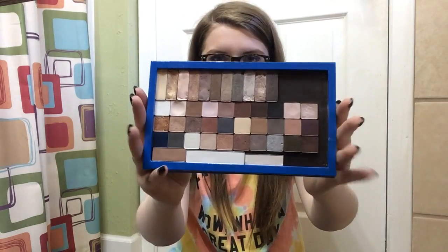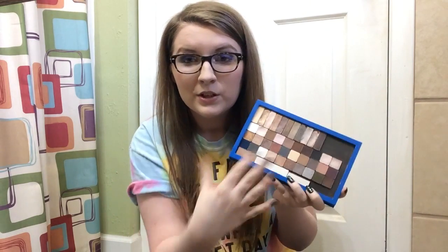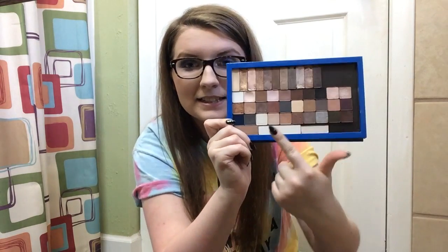I don't know if that's cheating for this, but I just really love Lorac palettes and I tend to gravitate toward Lorac. This is not the only Lorac that we have in this, but let's focus on these. I bought the Lorac Pro 1 and Pro 2 together, so I always talk about them together. These are my second and third picks, and I'm going to talk about them together. Basically, you can't go wrong with these. Everything you would need is in these two palettes. I just love them so much.